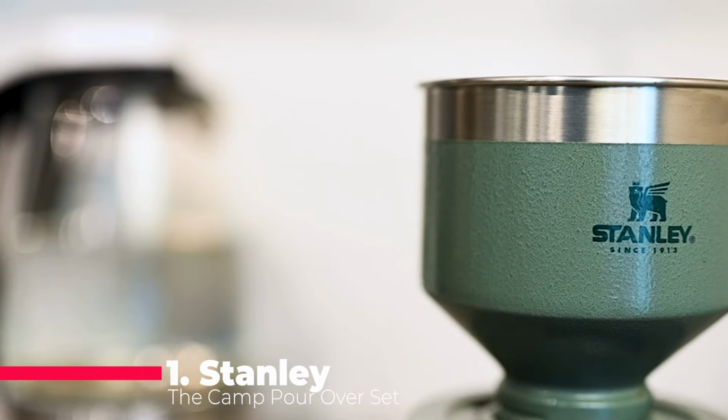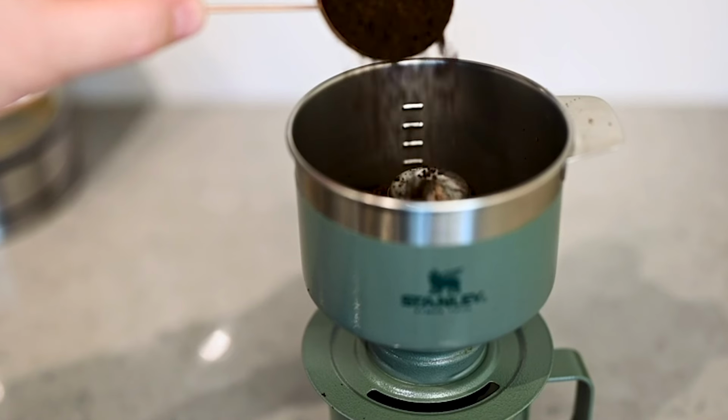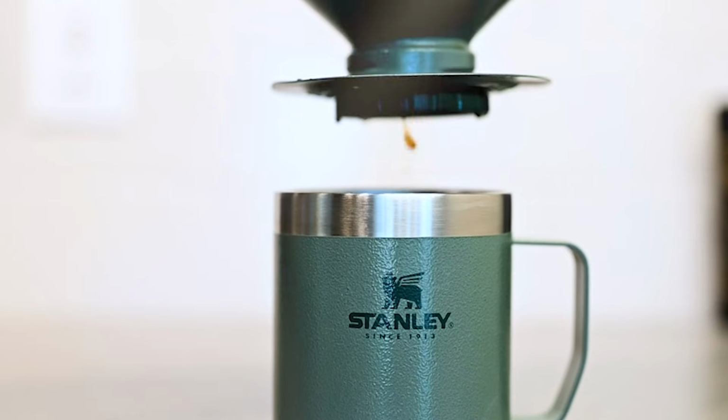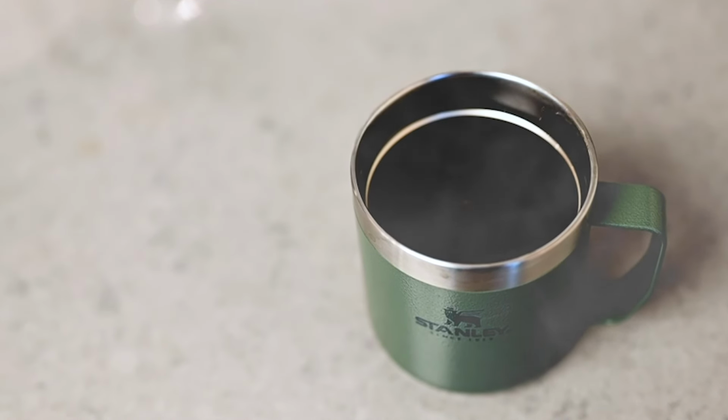Finally, at number 1, we have the Stanley Camp Pour Over Set, the ultimate solution for coffee lovers who refuse to compromise on quality, even in the great outdoors. This pour-over coffee maker is designed to bring the rich, full flavors of your favorite brew to the campsite, ensuring that you start each day with the perfect cup of coffee.